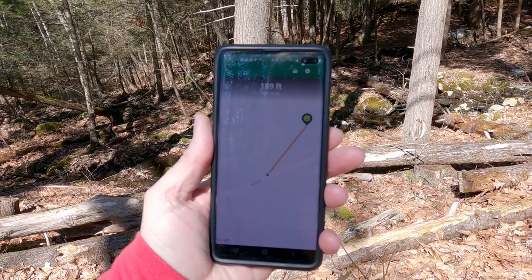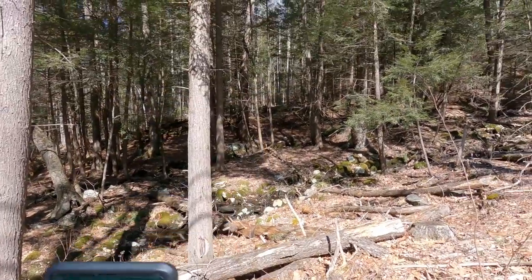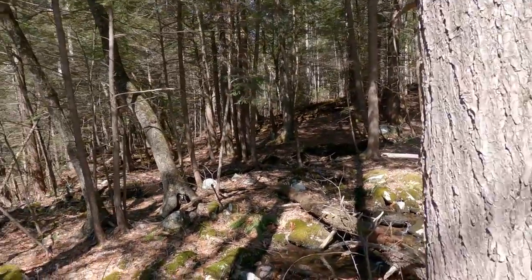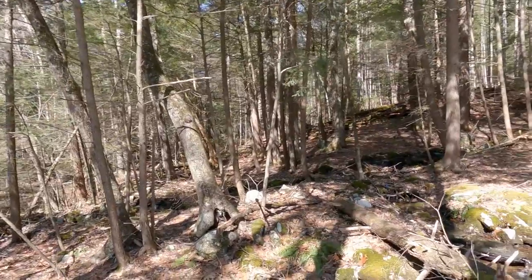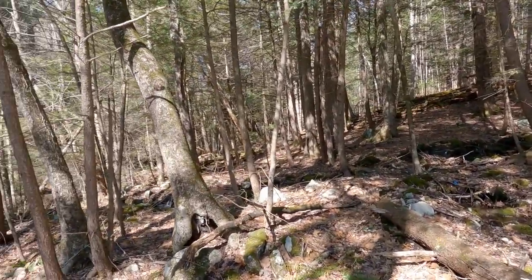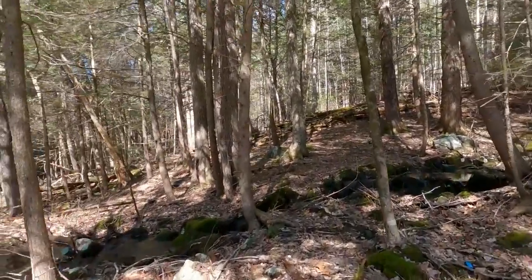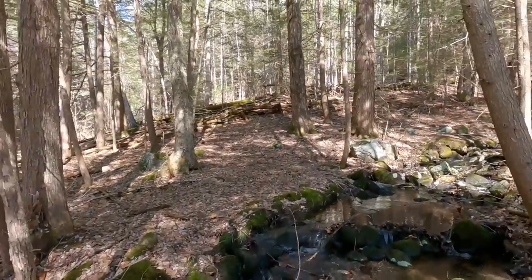All right, so we are within 190 feet. It's somewhere up that hill. So let's see if we can try to figure out where this thing is. Supposedly there's an old cemetery up here. It's the old Pauper Cemetery here in Granby. And if you're watching this video and you're into geocaching, spoiler alert, we're gonna go find this cache. So let's take a look.